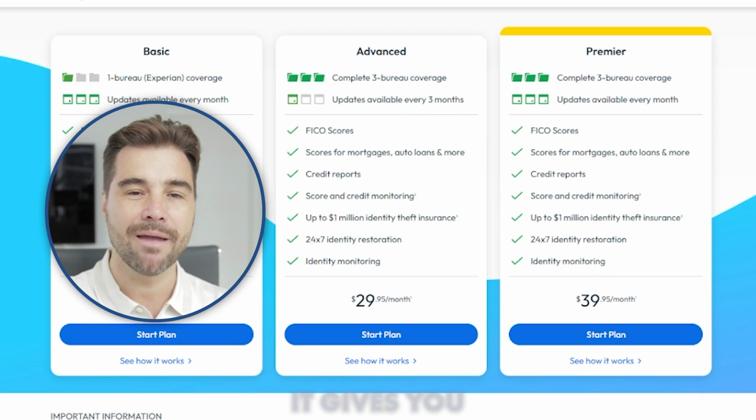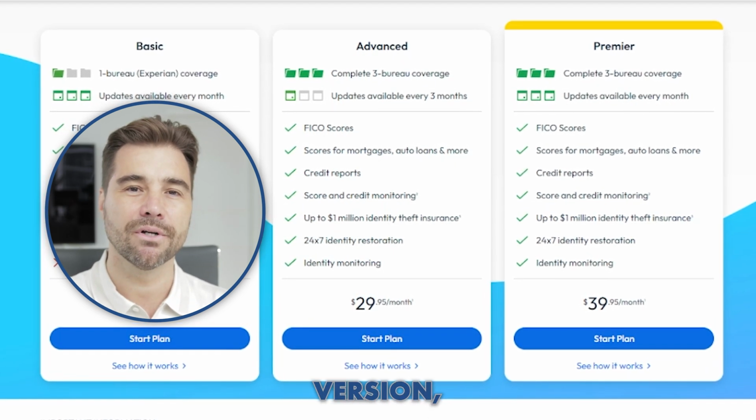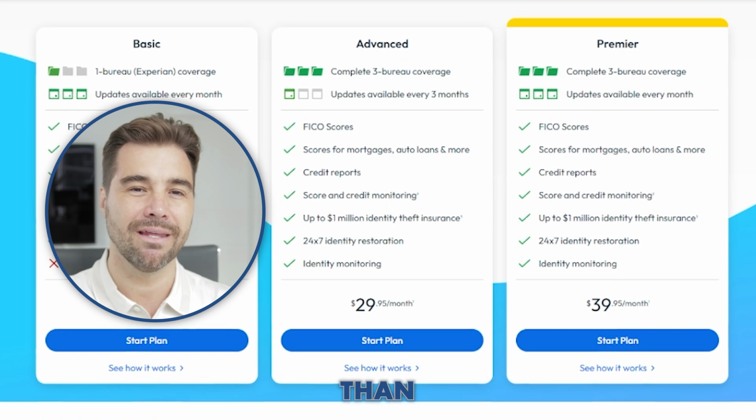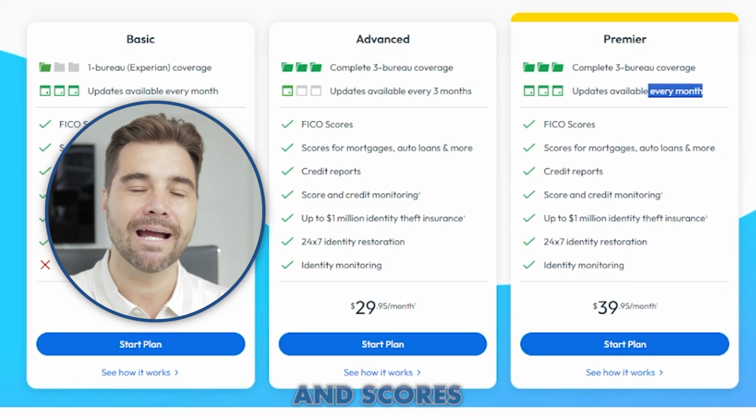Throughout that time, it gives you active monitoring for the FICO 8 score, which is considered a generic version, but it's a much better metric than VantageScore. Or for $39.95, you can get access to your credit reports and scores every 30 days. So let me show you quickly what are all the score versions that are available.